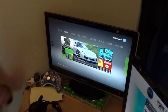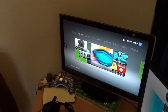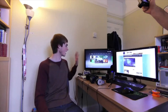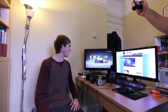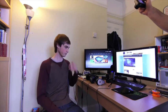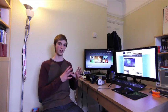This screen hasn't been hooked up to my computer, but I think I'm going to try and work out a way of hooking it up. But at the moment it's only being used for gaming with my Xbox, and it's a great size screen. It's 24 inches. A lot of you guys may think that I'm playing on a really small screen. Why play on a small screen? We can play on a huge one. Well, actually, playing on a smaller screen means that you don't have to move your head very much.